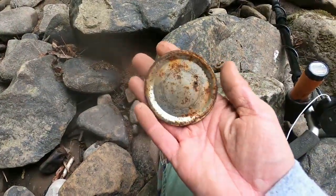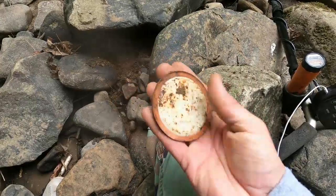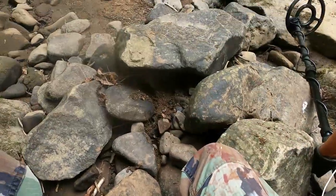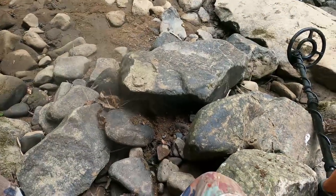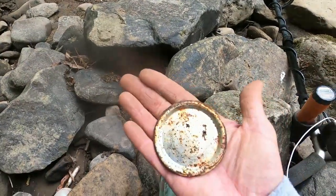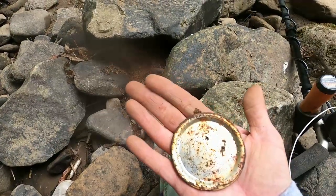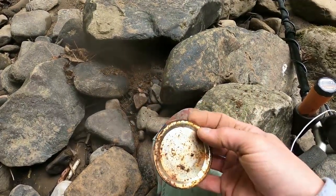Not sure what this is doing down here at the creek, but it's an old canning lid. I just found it between those two rocks right there. It's an interesting find for the creek. It has to be pretty old. All right, we'll see you at the next beep.